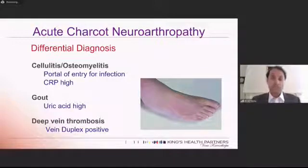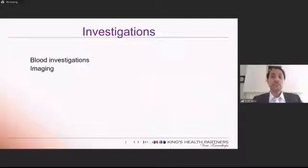Not all acutely swollen red warm feet are a Charcot, but you need to prove otherwise if it is not. For example, cellulitis or osteomyelitis can be, but if there is no portal of entry for infection, it's extremely unlikely that it is cellulitis. In fact, this is the commonest misdiagnosis among patients with diabetic neuropathy. And the CRP tends to be very high, more than 50. In an acute Charcot, because it is an inflammatory process, the CRP still goes up, but only to a very low level. It can be gout as well, or it can be a deep vein thrombosis. So you can investigate that presentation further.